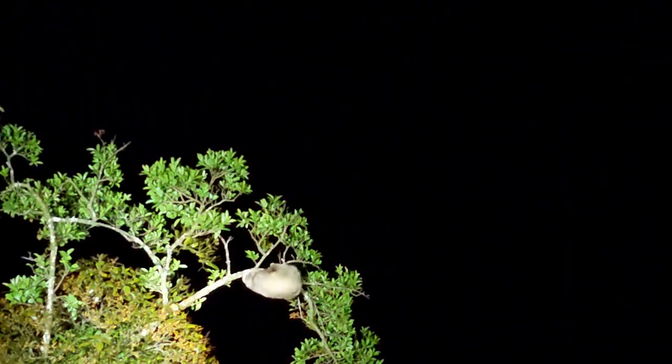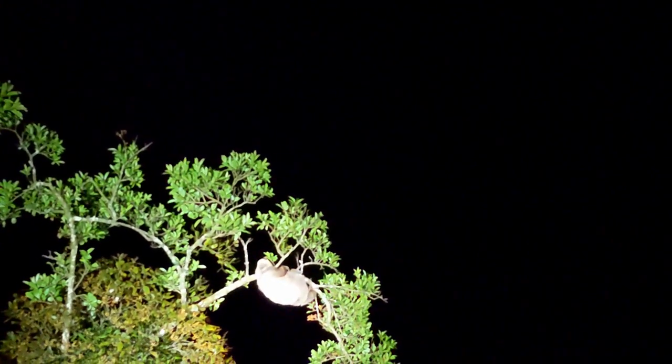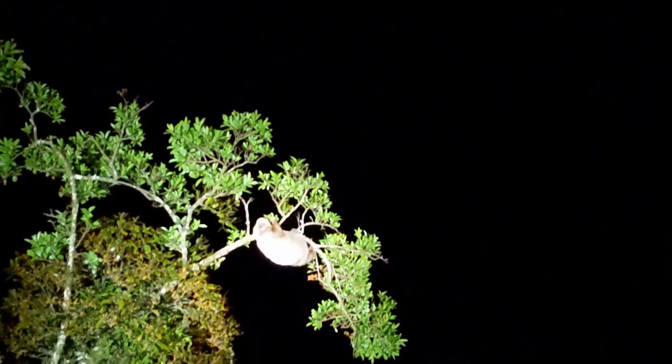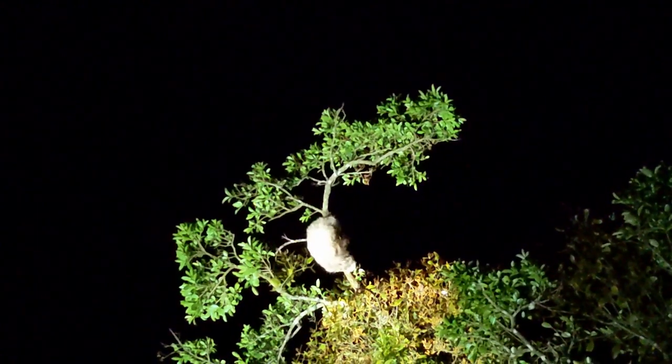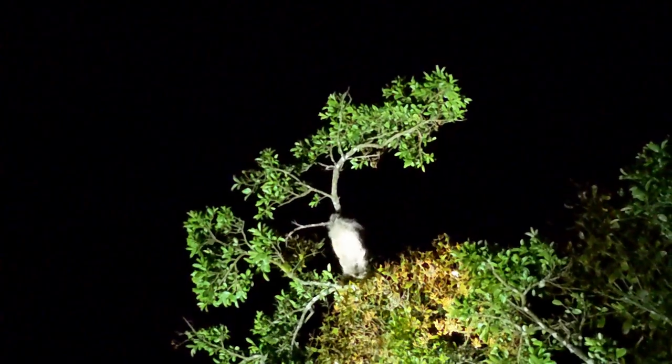Look at that. Two-toed sloth. There's no three-toed in this area. We only have the two-toed. Oh! Look at that, how it's moving. It's active there, feeding on the fruits and on the leaves.